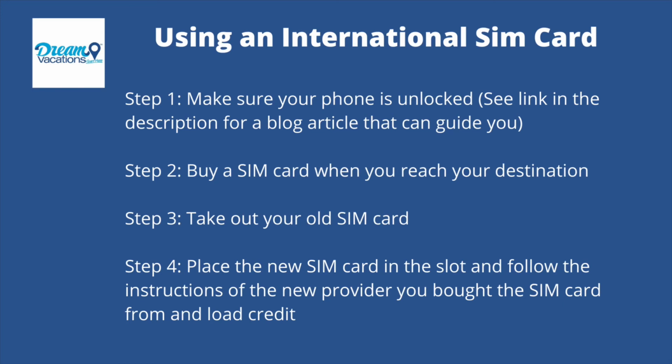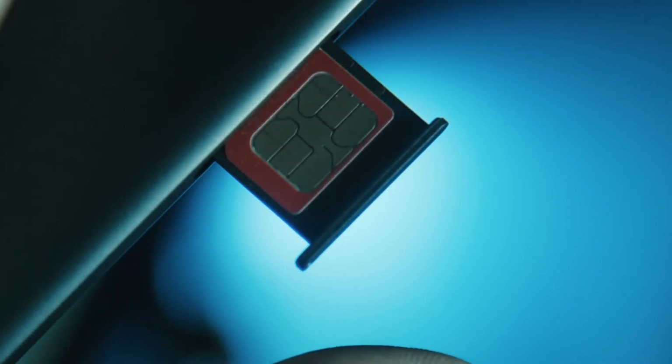Step 4. Place a new SIM card in the slot and your phone will work as it did before. From here, you will just follow the instructions of the new provider you bought the SIM card from. If you didn't load credit on at the store, you will do it here.